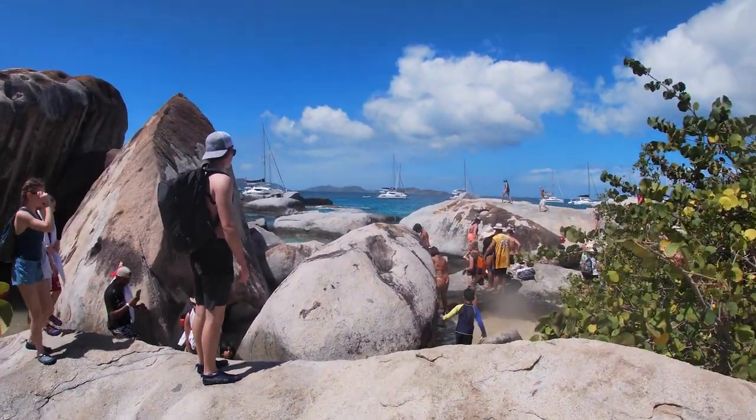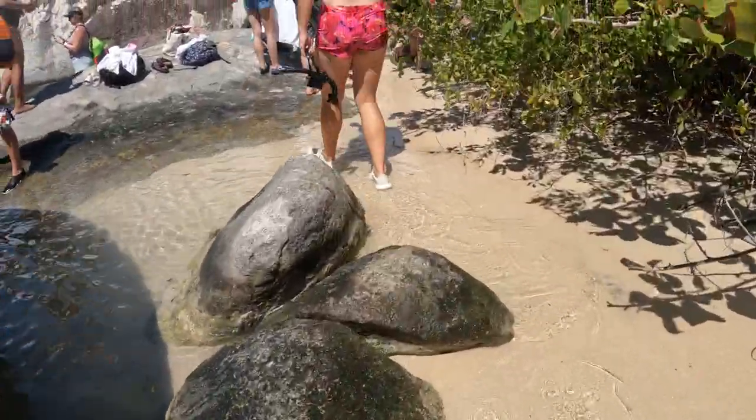After about a mile of hilly trails, we dropped down to sea level and began climbing through big granite boulders and crystal clear pools.